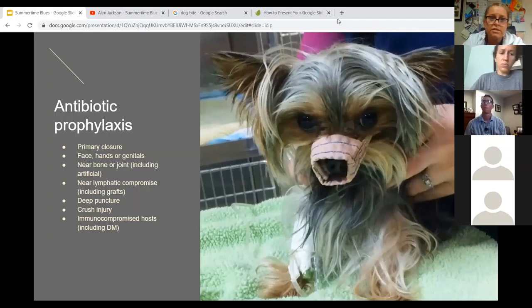Antibiotic prophylaxis is recommended in anyone that gets a primary closure, in anything that's on the face, the hands or the genitals, if it's near the bone or the joint, if it's near lymphatic compromise, including any kind of vascular grafts or anything like that, those people need to be on antibiotics. Any deep puncture, crush injury, or immunocompromised host. So you're gonna prophylax a lot. In fact, you're probably gonna prophylax most of the dog bites that you see.